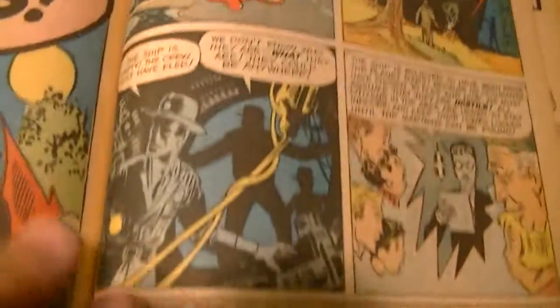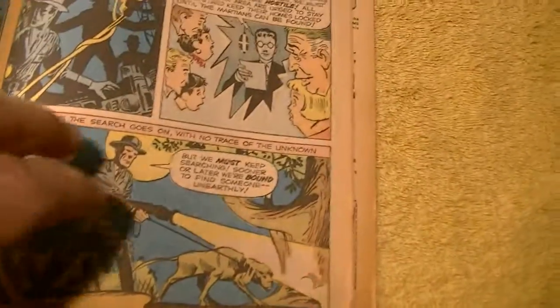That's really tight, and they're still too. See how tight those staples are? It's just a travesty. It's just a shame.